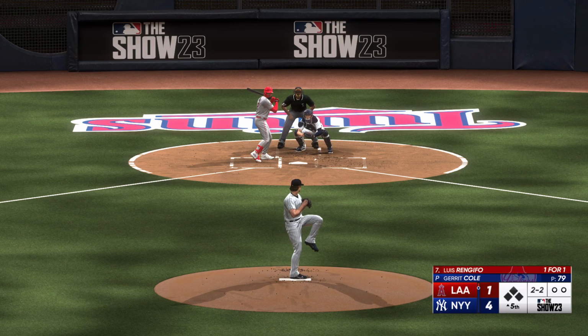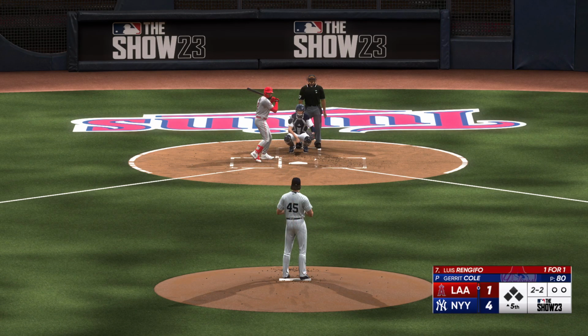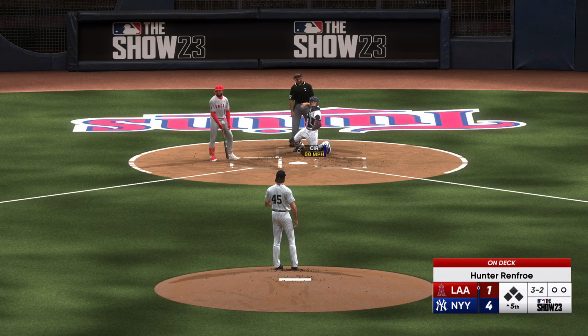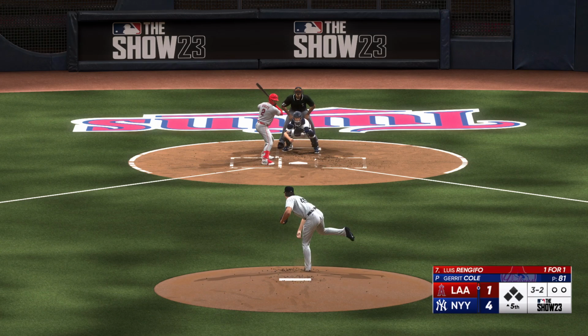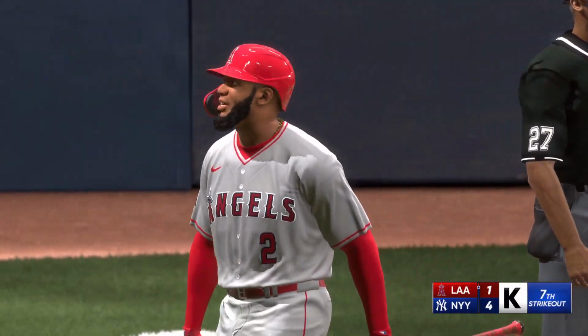2-2 on the way. Fouls that off to the left, and we'll do it again. And he married another UCLA player's sister, Brandon Crawford. He's married to Brandon's sister, Amy. Next offering is down low. Swing and a miss. Couldn't catch up to the heater.